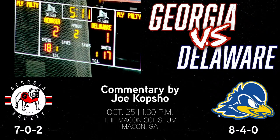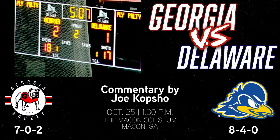Evan Moore looking to get it back to Mazzaros behind the net. Mazzaros has it. Pass out in front. This shot blocked down by a defender out in front. And the Blue Hens will have a 3-on-2 the other way if they hurry. Instead, a great back check.